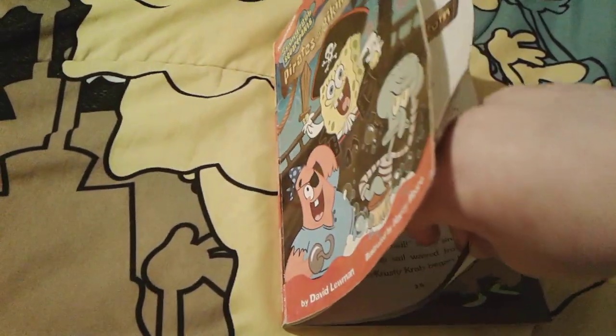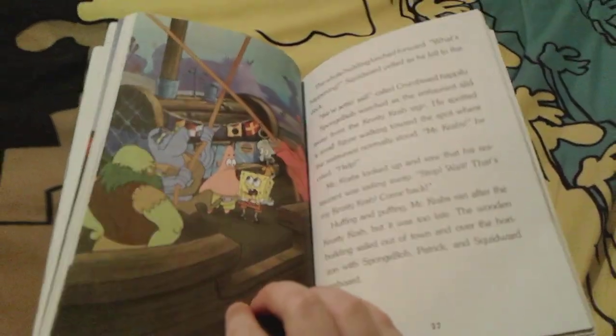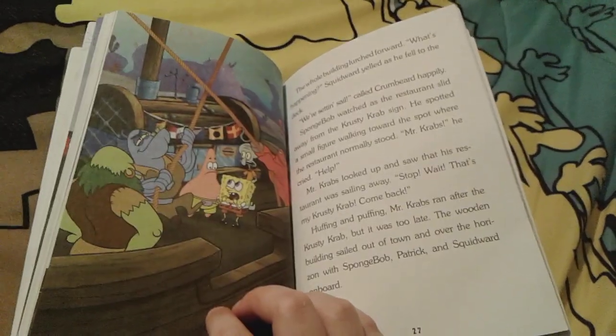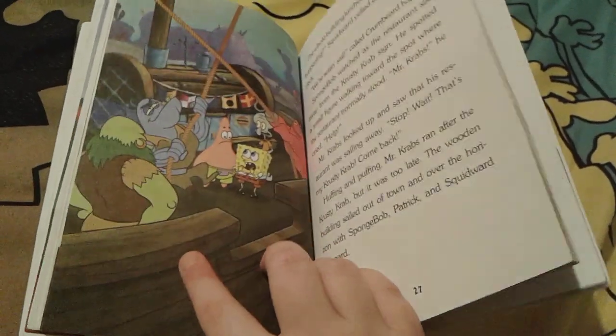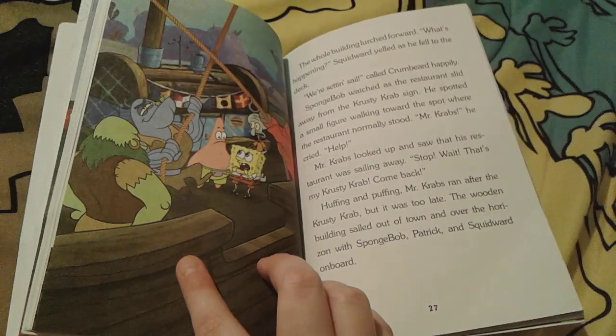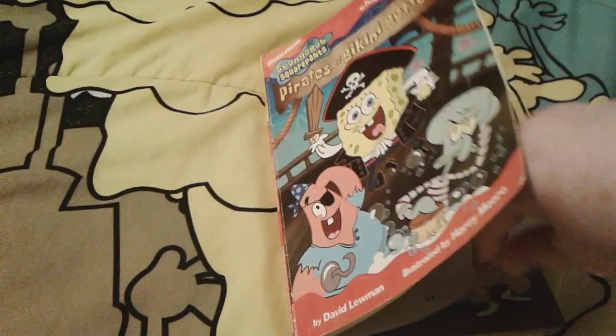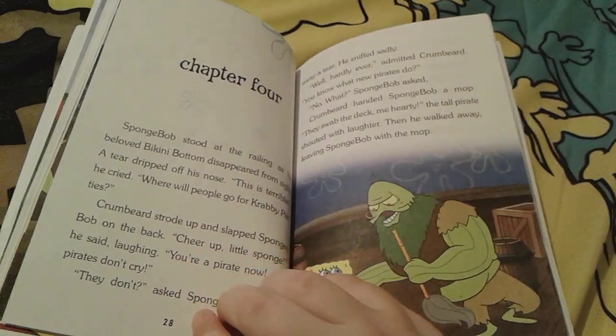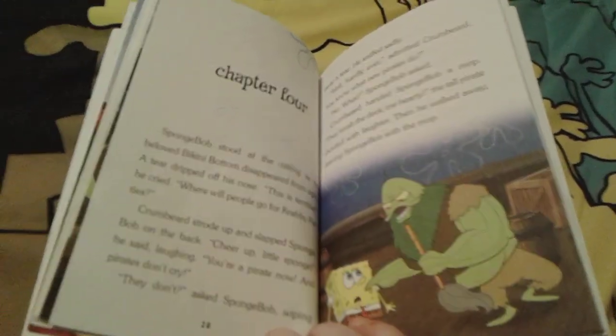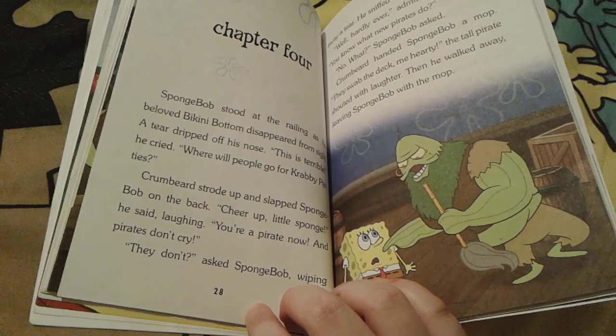Okay. So they hoist the sail up, and then I guess they move the boat along and stuff. Like, how boats are. And obviously they try to scream for help, but no one can really hear them too much. And now here's chapter 4.